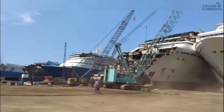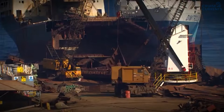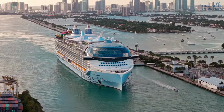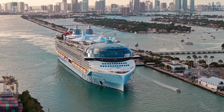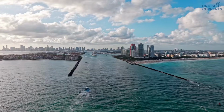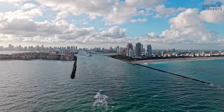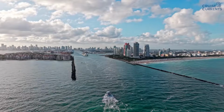Here's what you're about to find out: how a ship this size actually gets destroyed, where the real money in a dead cruise ship comes from, why some of the most famous ships in cruising history ended up here decades early, and why the ship you might be sailing on next year is already, in a very real sense, on a clock. Let's get into it.